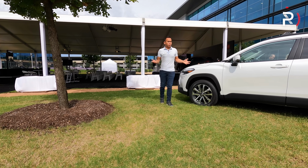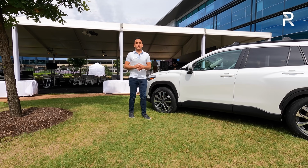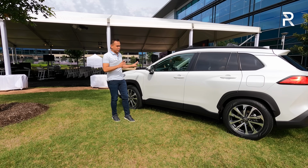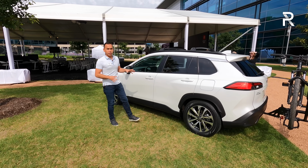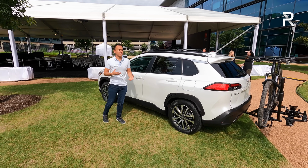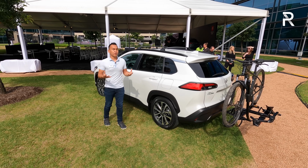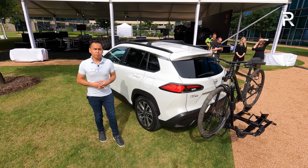Now, Toyota says the new Corolla Cross will be going on sale this fall, and they haven't announced full pricing for this vehicle just yet. The current CHR is around $24,000. I'm going to suspect that this is going to be right around the same price. This fully loaded XLE version with all-wheel drive is probably going to come closer to around $30,000. Now, Toyota says they're expecting about a 50-50 split for front and all-wheel drive. They're also expecting around 100,000 sales for the '22 model year.